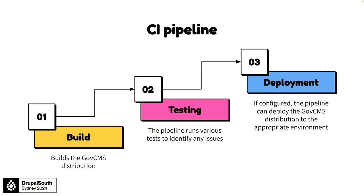Thanks, Dave. So let's dive into how this works, starting with our CI pipeline design. There are three key requirements in our process. First, we build the GovCMS distribution using the latest code changes. Next, our testing combines automated and manual methods, which is a big part of our process. Finally, we deploy the GovCMS distribution to various platforms, which might be Docker images or ready-for-use test sites.